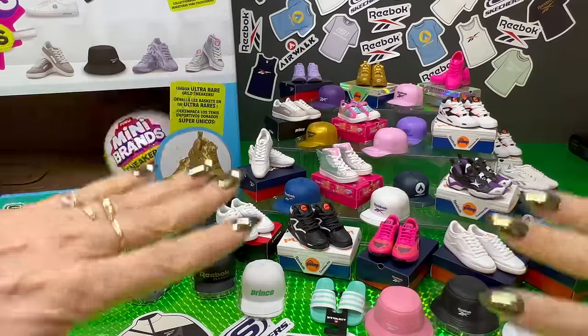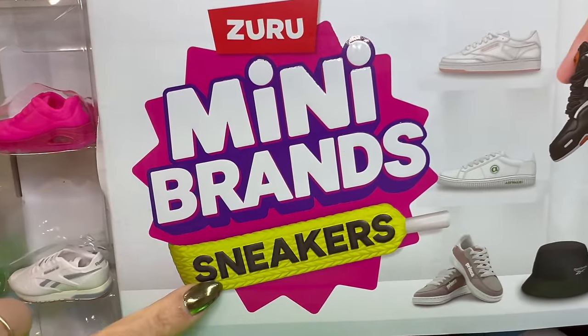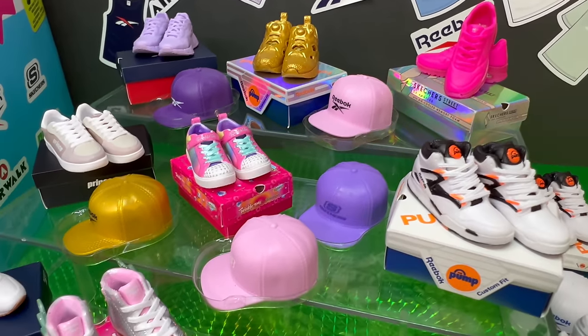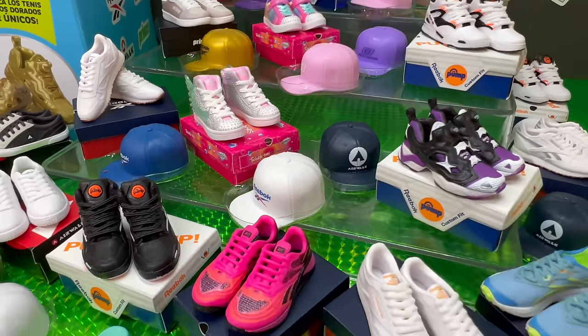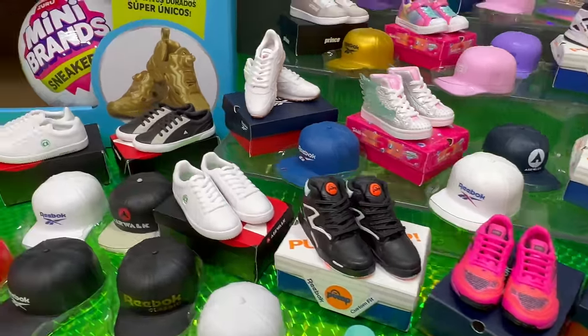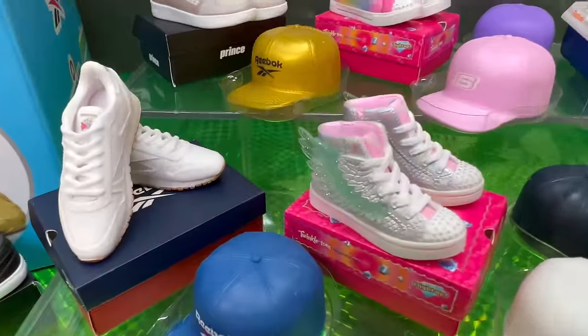The full collection is completed, guys. Zuru Mini Brand Sneakers Series 1. Check! We were able to complete the full collection with one box, which I think is the way it should be always, right? I mean, right? Oh my gosh, guys. So excited.